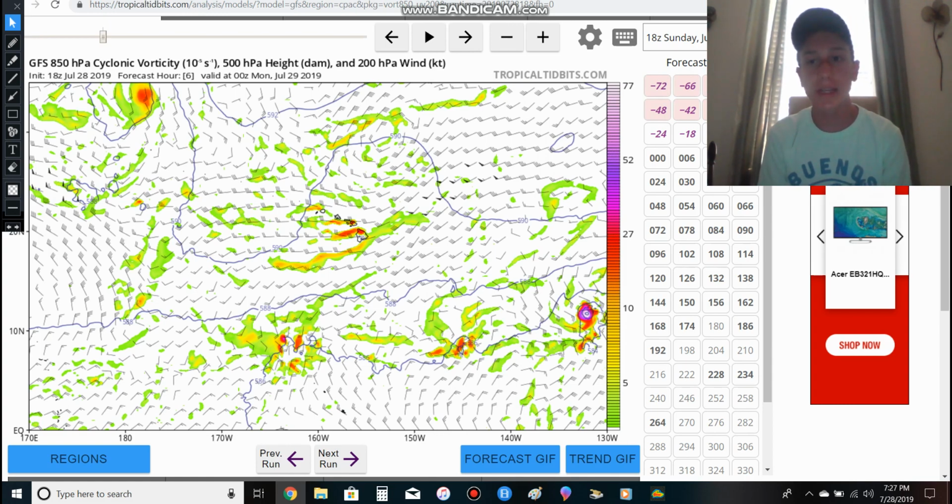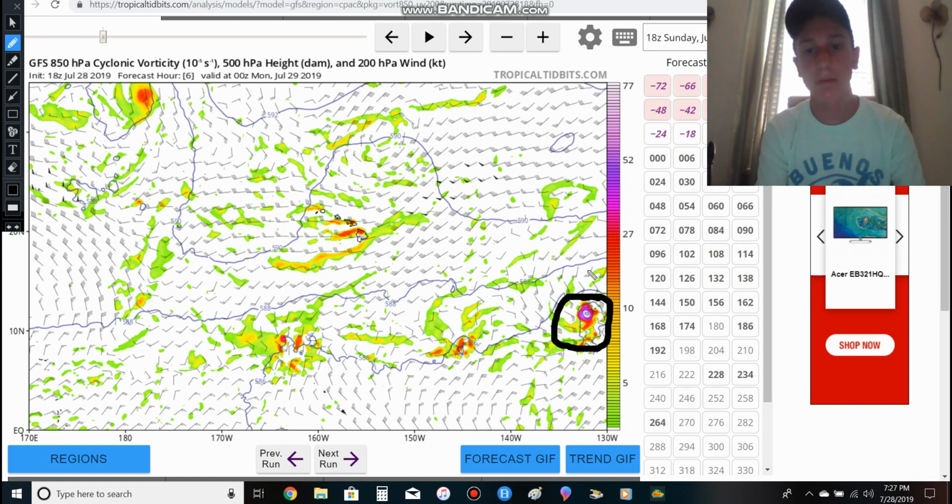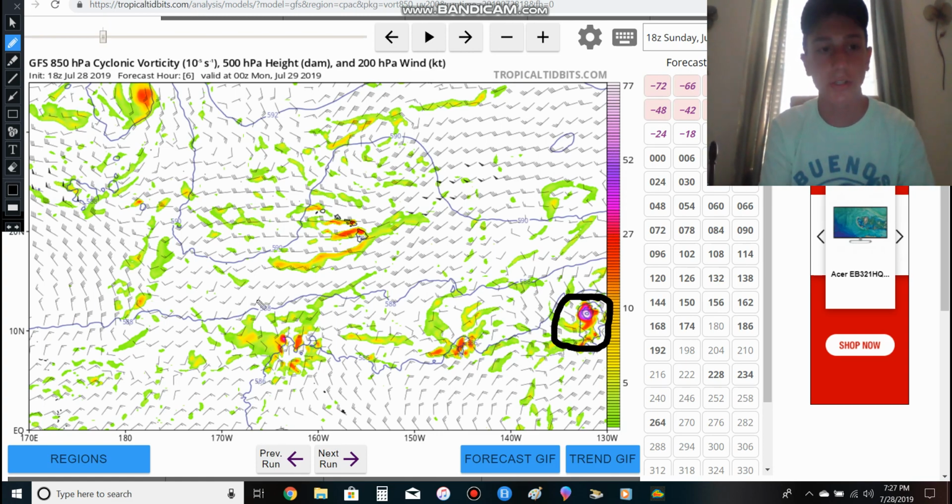This is a cyclonic vorticity signature, also shown at 500 millibar heights and 200 millibar winds. And what does that all mean? Well, let's get started with that. 200 millibar winds just basically means the winds higher up in the atmosphere, almost airplane level. 200 millibars is pretty much the height of an airplane, around 40,000 feet. And as you can see right now, this is Eric, Tropical Storm Eric, right there, as you can see by the lavender and some of the white or pinker colors shown on there.